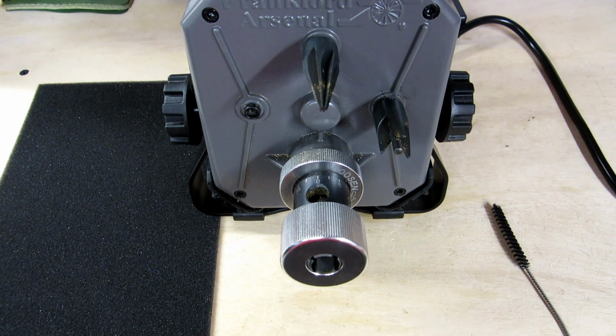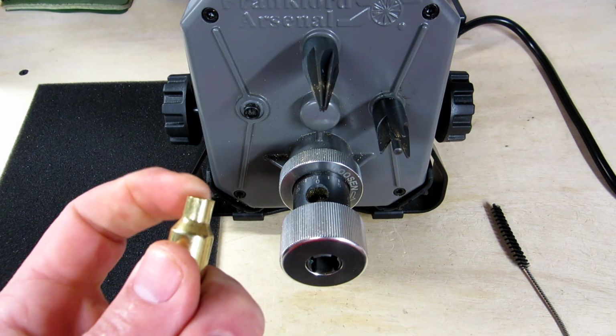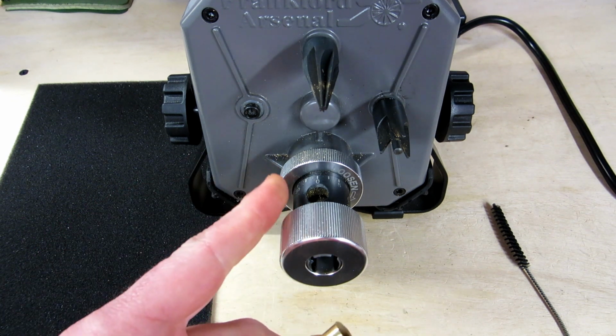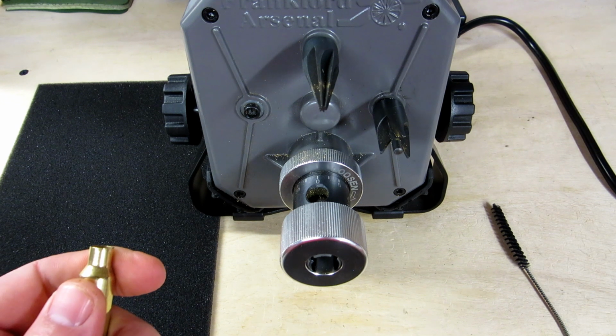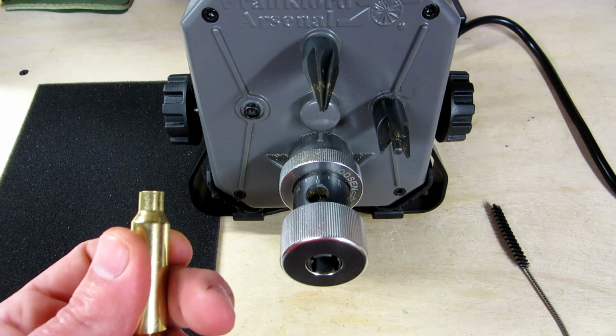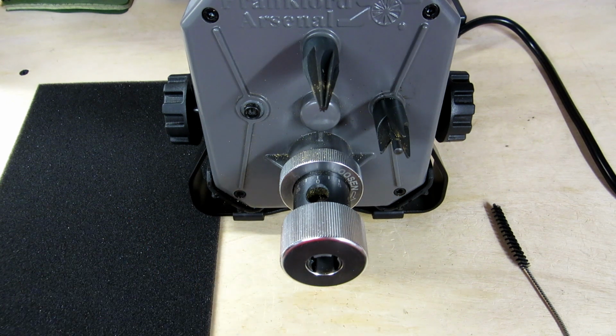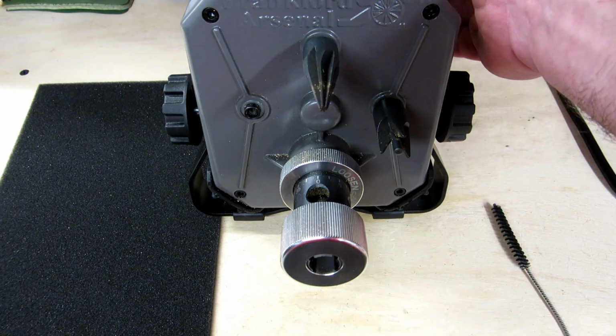You're going to see that depending on necking up or necking down and any type of brass movement, you can lose or gain length. With this, because we're necking up, we're going to make this neck bigger to fit a bigger bullet. We will lose a little bit of length even after we trimmed it. It's just a natural process when the brass goes into the sizing die and the sizing button goes down through the neck. That said, let's go ahead and trim our brass down.